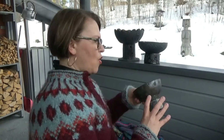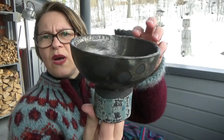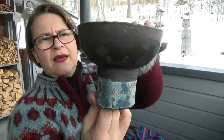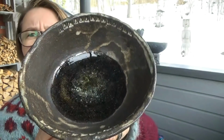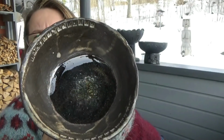And then a smaller one for garlic cloves, a tiny one, same style, black clay and black glazing. And there's the glass. And this one also says lampaankujalla, at Sheep's Alley.